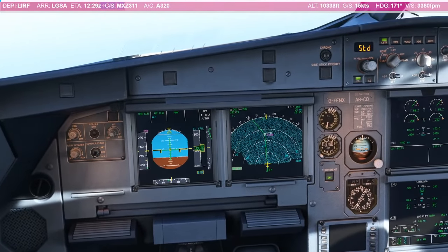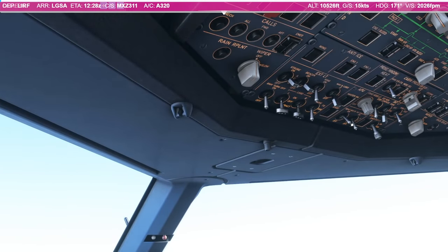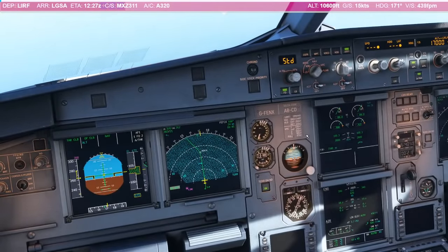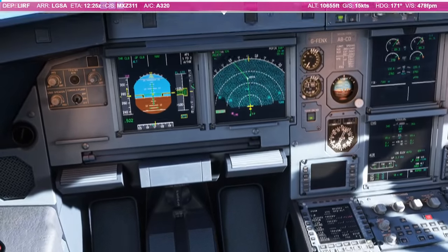Right, 100, climbing 170. So we can get rid of the landing lights now. Seatbelts can come off. I'm going to go to airports because we're not really following any of those constraints anymore. And I'm going to go into RADNAV, clear out the RADNAV so we don't have any secondary. I'm going to copy the active so it matches up with what we're doing. There we go.